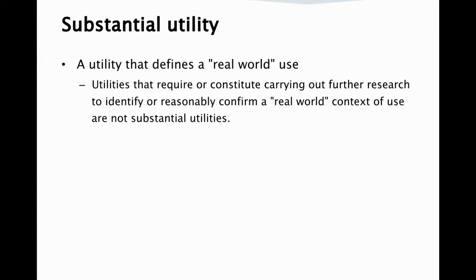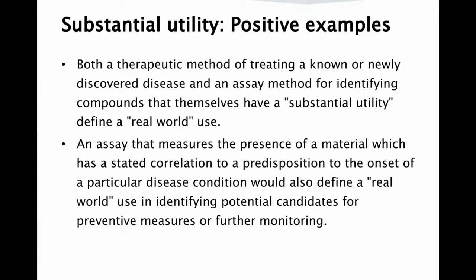The second prong of the 3-prong test is looking for a substantial utility. A substantial utility would not require carrying out further research to confirm a real-world use. For example, inventions directed to a method of treating a known disease, an assay method that identifies compounds that have their own substantial utility, or an assay that measures the presence of a material that has a stated correlation to the onset of a disease. For example, an assay that measures cholesterol levels as they relate to heart disease would each have a substantial utility.